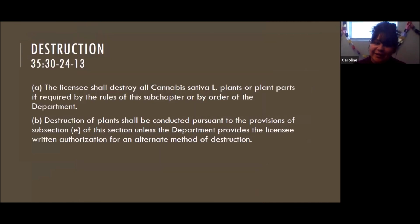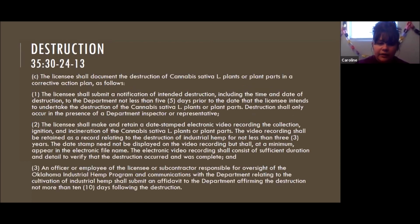Okay, so speaking of hot hemp, destruction. The licensee shall destroy all plants and plant parts if required by the rules of the subchapter or by order of the department. Destruction of plants shall be conducted in subsection E unless you get written authorization from the department on an alternative method. Now, the method that is acceptable is burning it. So if you are in a burn ban, you need to let me know, hey, my county's under a burn ban or this town's under a burn ban and I cannot destroy it yet.